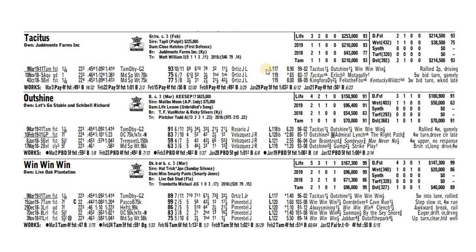All right, that was Tacitus, first-time Lasix. And to me, he just looks like a classic grinder. He wants a fast early pace. Phil Mott debuted him in a mile and a 16th. He wants no part of sprinting.